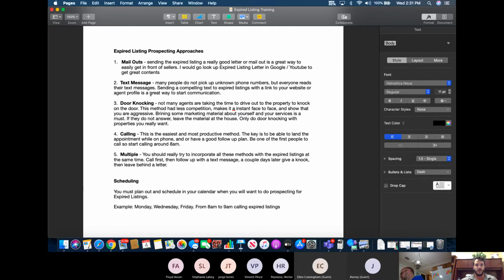But definitely incorporate the text messages in there. This is a new age we're living in. Door knocking. Okay, this would be a great way to set yourself apart from the crowd. Now, there's not many agents willing to do this.